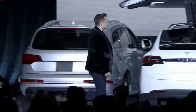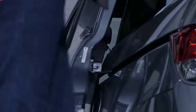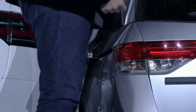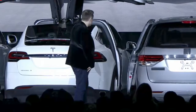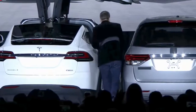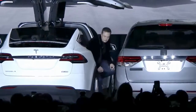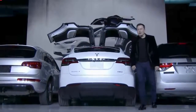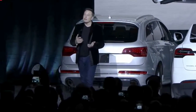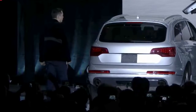And moreover, if you compare it to, say, a minivan door, let's open the minivan door here. You can see that when the minivan door opens, I can't even get through that space. So let's close the minivan door. Now the Falcon Wing door is open. Our goal was to create an aperture that was more functional than a minivan door, and I think the team has succeeded. I think it's the best aperture out there.